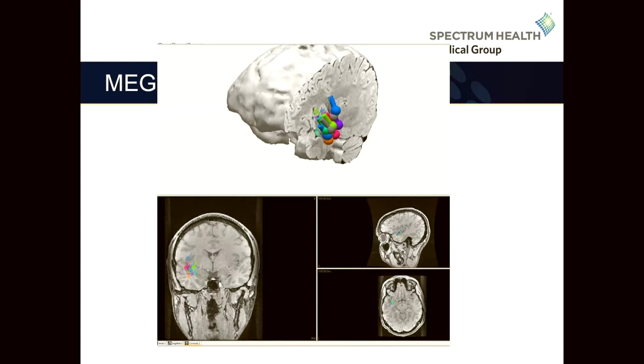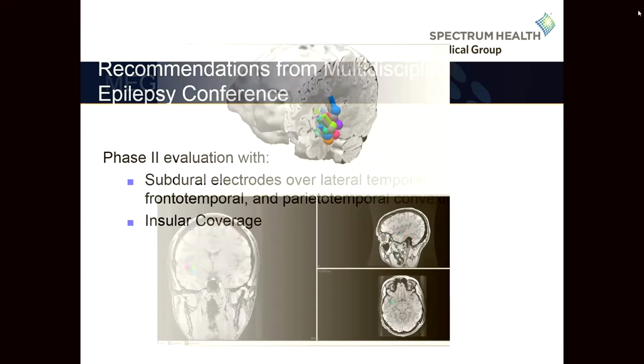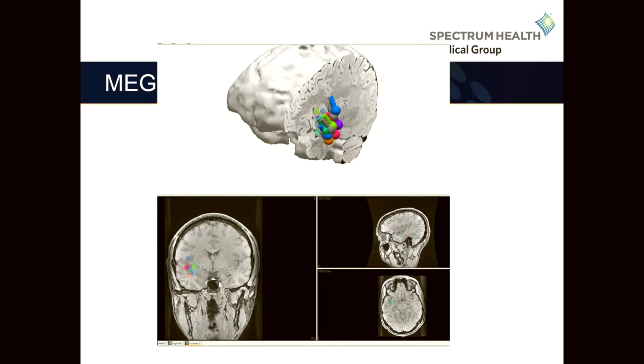So we have a picture depicting this. As you can see, there's some spike clustering in the anterior insular region, but more focused slightly below the insula and the temporal operculum rather than in the frontal region.